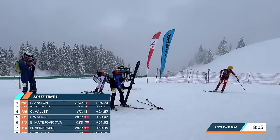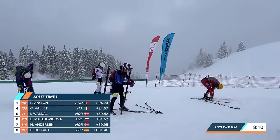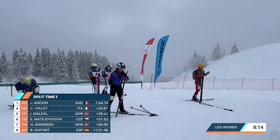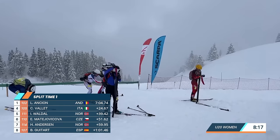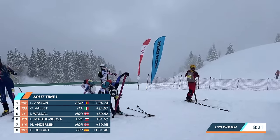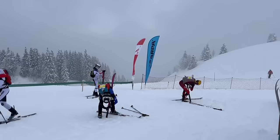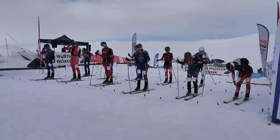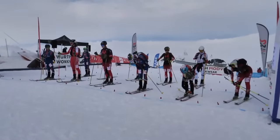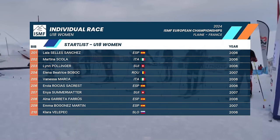Getting a clearer picture now of how this race is shaping up for the women's under 20s. 11 athletes, as Berta Guitart Barrel of Spain starts to fight with her skins to get them into position. That's her in the red on the right. It's fantastic to watch the different techniques from our athletes as we head back to the start line for the women's under 18s.